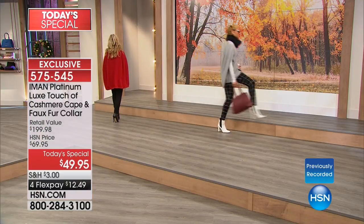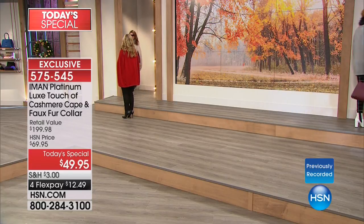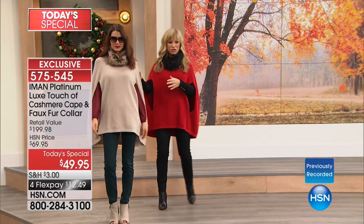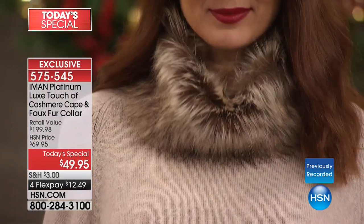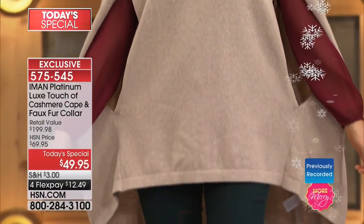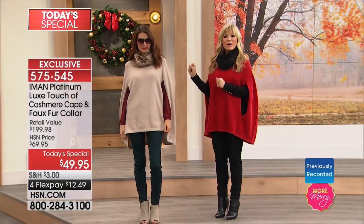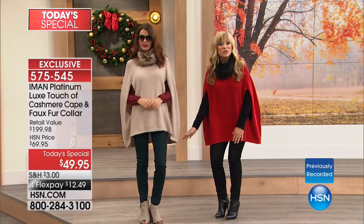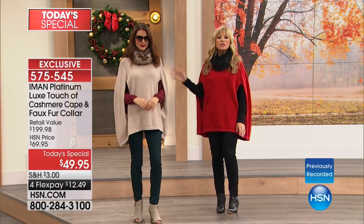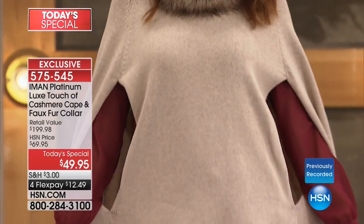And then there was Orshi, I thought, in the oatmeal shade. Oh, we should have had the oatmeal next to the camel. But this is that beautiful oatmeal shade. And again, this is subtly heathered. You get the faux fur collar with that. It's just stunning. Back with all the hunter green or even some of the olive pieces that you might have. That's just a gorgeous, gorgeous look. So right there, that's the beautiful oatmeal.